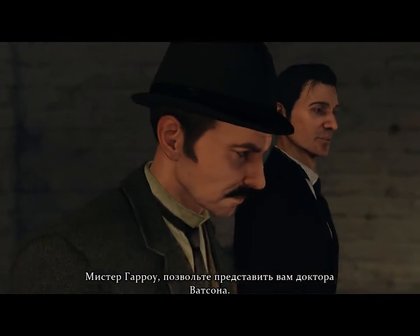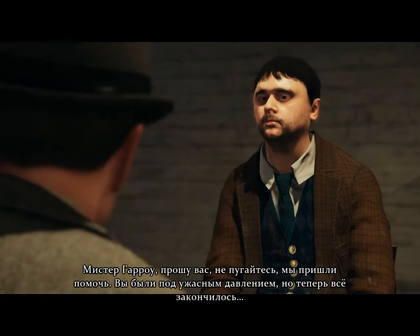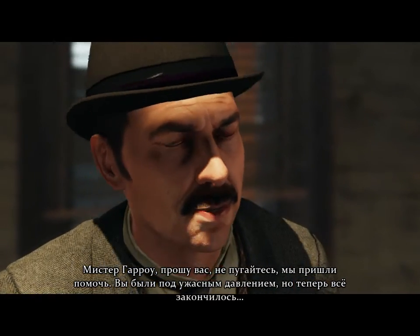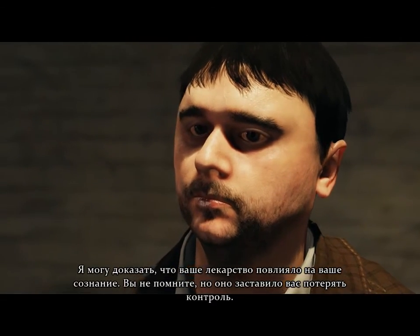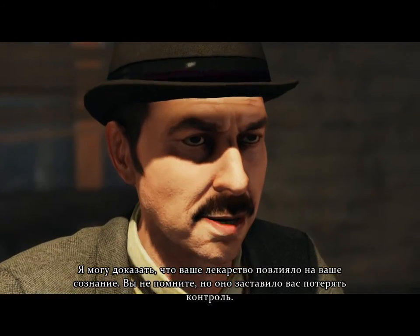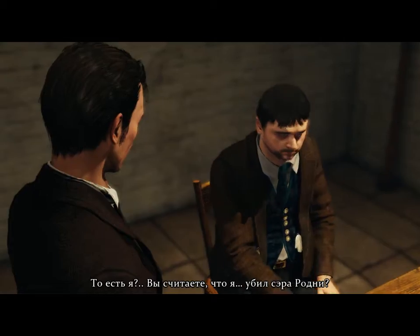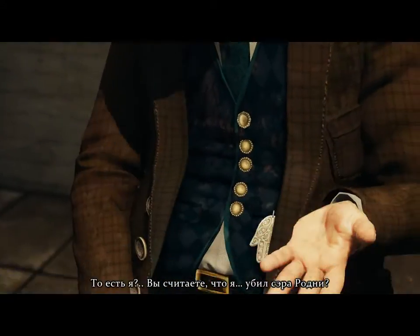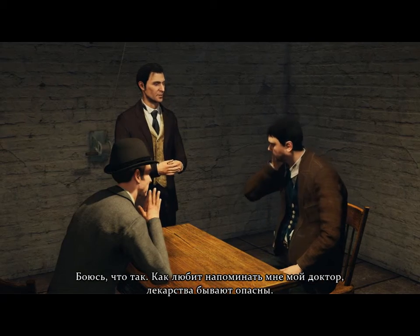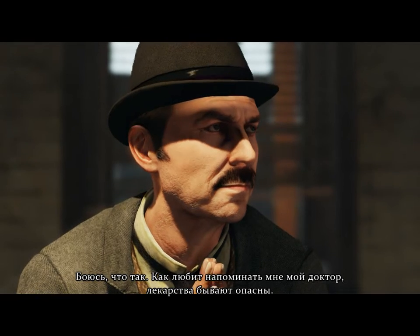Mr. Garrow, allow me to introduce you to Dr. Watson. Mr. Garrow, please do not be alarmed. We only wish to help you. You were under an intolerable stress, but it's over now. What? I can attest that your medication affected your judgment. You will not recall, but it caused you to temporarily lose control. Did I? Are you saying I killed Sir Rodney? I am afraid so. For as my doctor will persist in reminding me every single day, drugs can be harmful.